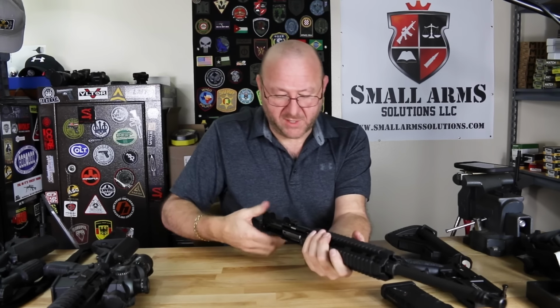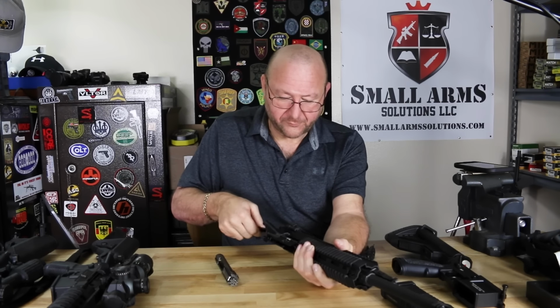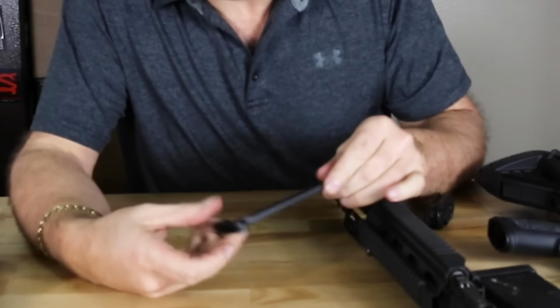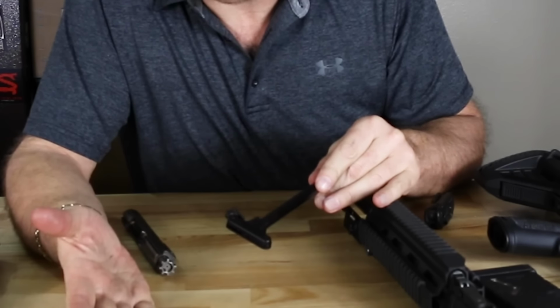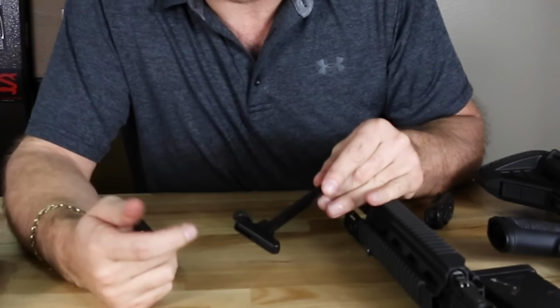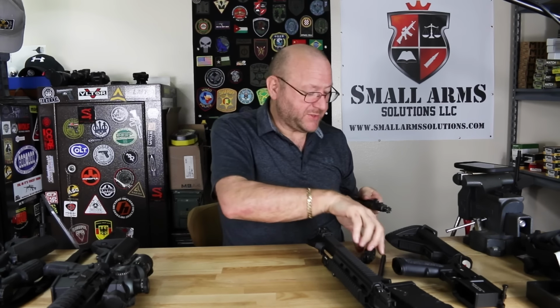Now we're going to get into the bolt carrier group. Again, we have a close-up here of the charging handle. Again, this latch can be replaced and reversed onto the other side. Now, the current ones, as I understand, have two latches on here, but this one only has the one. You just would reverse it. Now we get really interesting.